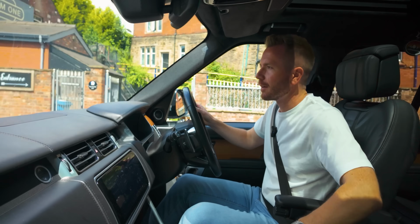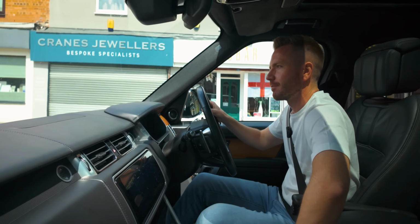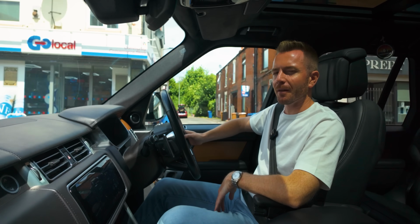We're nearly there, so we shall soon be put out of our misery. Somewhere in this little well down here is the key for it. I'll find it when I'm not driving. I'll see you there.